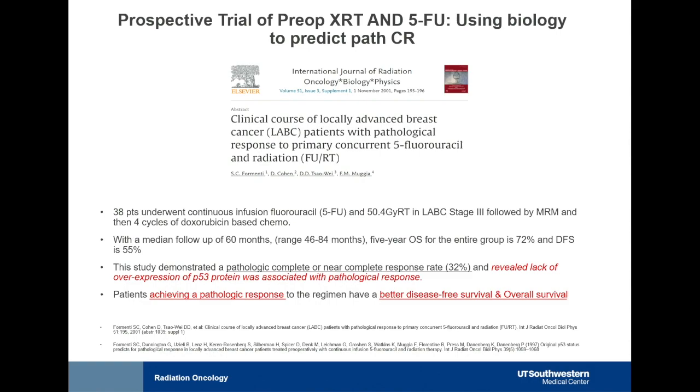Okay, so moving along, another trial that I'd like to highlight is a pre-op XRT and 5FU trial. And this was, again, for locally advanced breast cancer, and followed by modified radical mastectomy and 50.4 gray of radiation, and then 4 cycles of doxorubicin-based chemotherapy. Median follow-up for this trial was 60 months, with a 5-year overall survival for the entire group of 72%. Again, these were for locally advanced breast cancer patients.